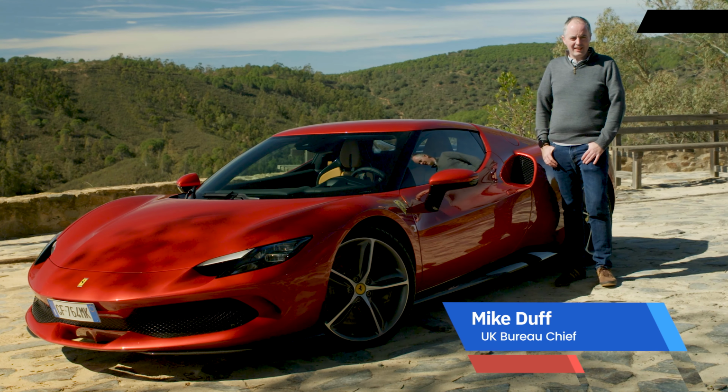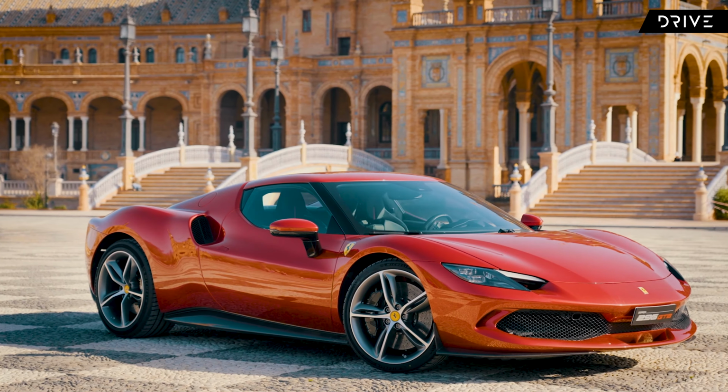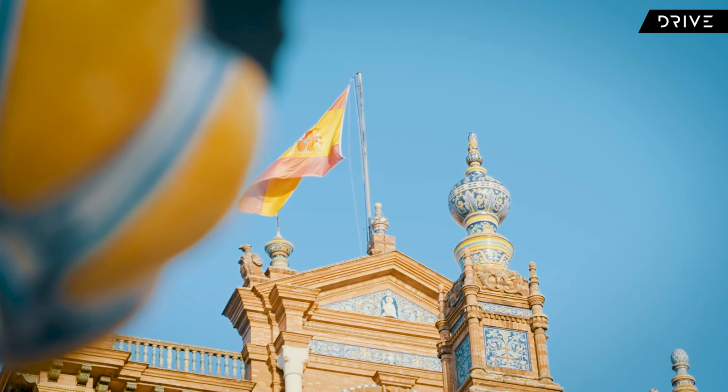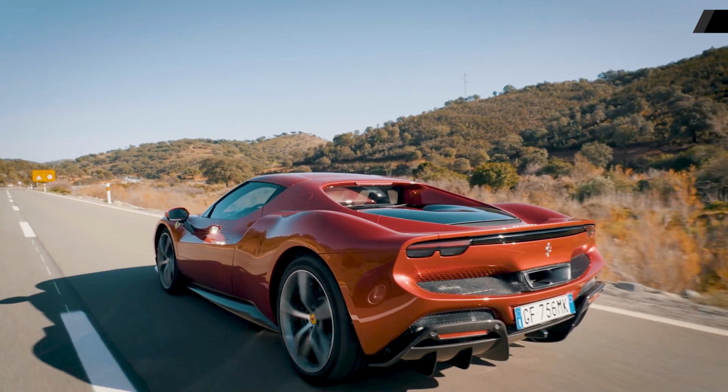I'm the one who's having a day in paradise today because this is the brand new Ferrari 296 GTB. And these are some of the most beautiful roads that Spain has to offer, where I'm experiencing it for the first time. Try not to be too jealous.